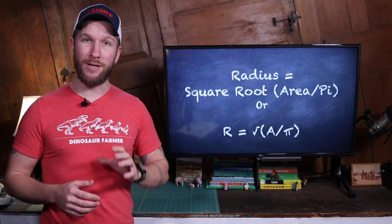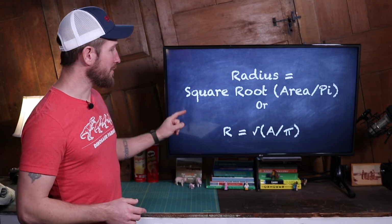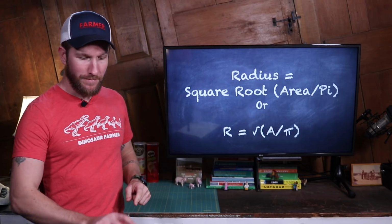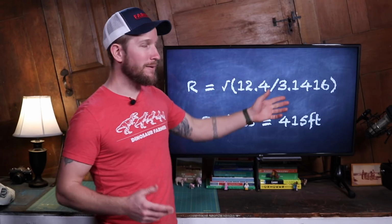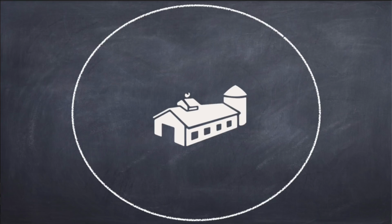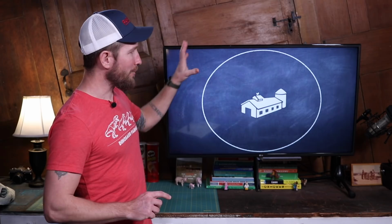Different numbers are going to be different for different growers, and that is enough disclaimer for this point in the video. So radius equals the square root of the area divided by pi. If we know that 12.4 acres is our area, and pi rounded is 3.1416, our radius will be from the center point out to the edge of the circle. Diameter would be all the way across, circumference would be totally around the circle.